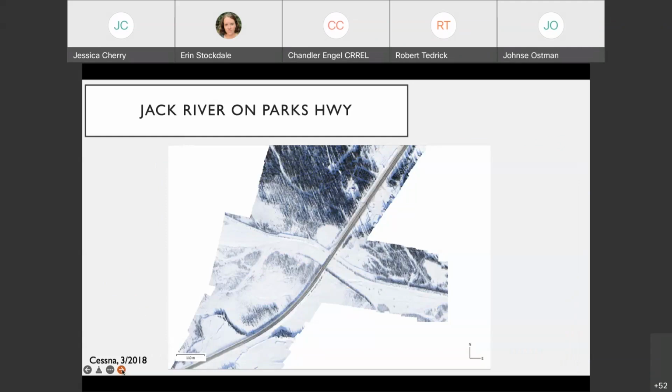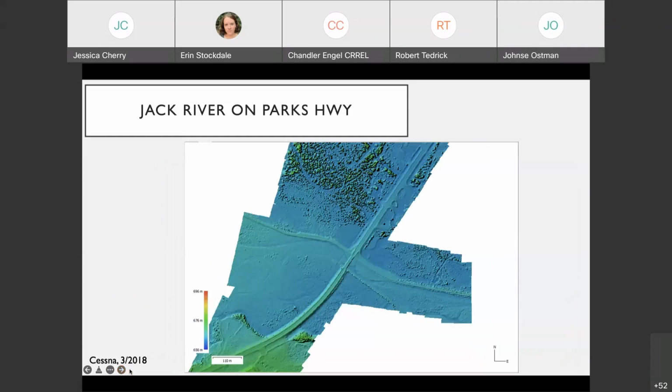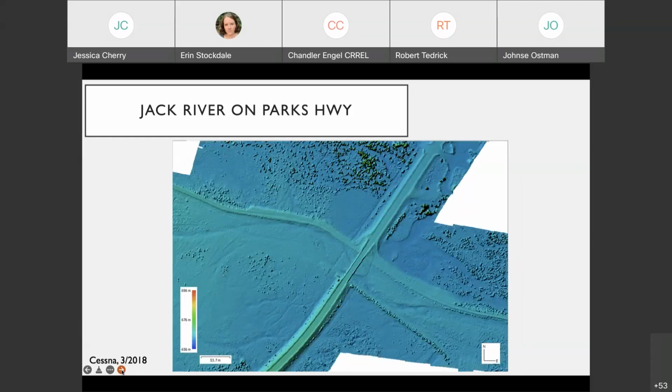Don't see as much in the early spring, although it is enough to generate, again, these are orthomosaics that have been pulled together using the structure from motion technique. And so you can generate a relative digital surface model from this. And even though the spring scenes look like a blank white, you actually see there's a lot going on. You can see where the channels are. You can see where snow machines have traveled over the winter. Some detail here.